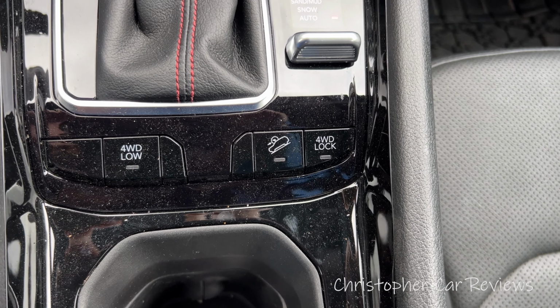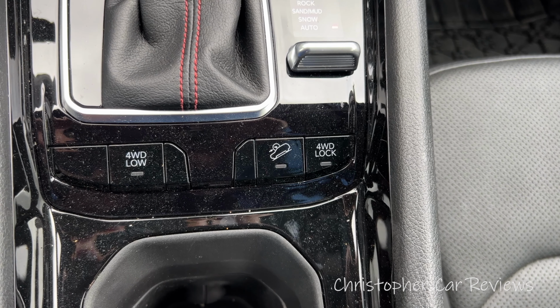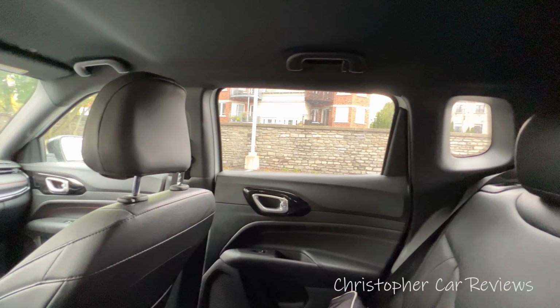The room in front, well, it's decent. There is no sunroof, so there is no natural light coming in, making it a very dark experience on this cloudy day. Sitting in back, it is very dark. There's room for me, and that's it. Me sitting behind myself. Not the roomiest experience back there. We have here a limited outward visibility. Usually the front glass is bigger than this.